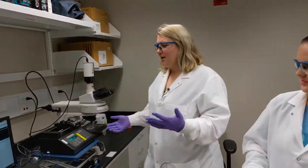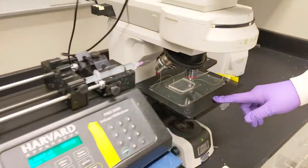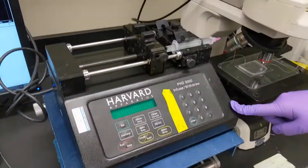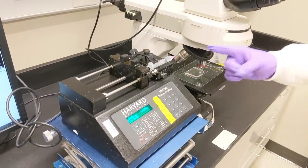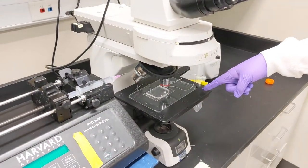So if you look at our setup, we have a labyrinth on our microscope here. And so it is connected by tubes to a syringe on a syringe pump. So if this was a patient sample, this would be blood in our syringe here. It would flow into our labyrinth, go through the maze, and then come out one of those four tubes.